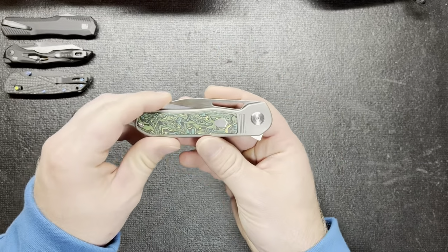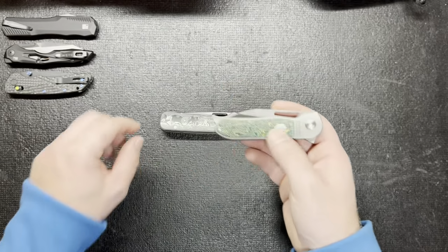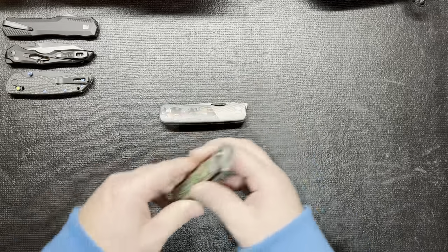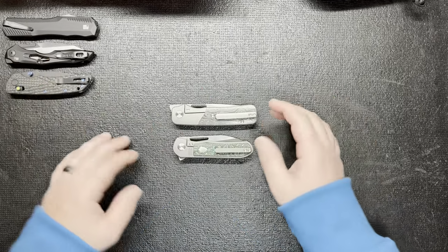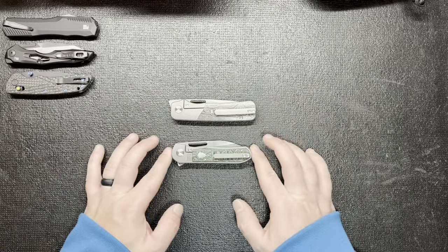I'll say the names first. This is the Tuya Knife Mutt, and this is the AM8 Flicks. I'll get into the price point real quick. They are not drastically different. This one is $200, and the Flicks is $250.